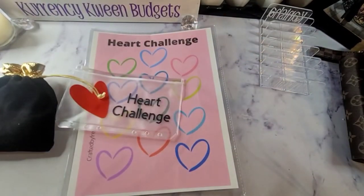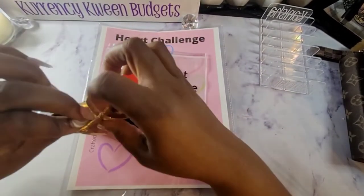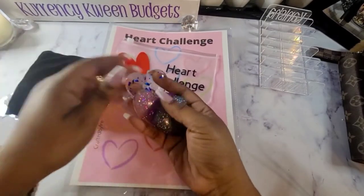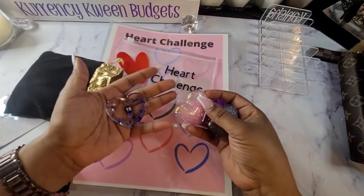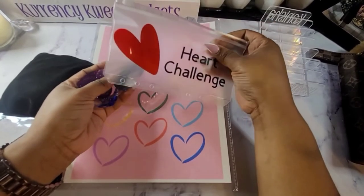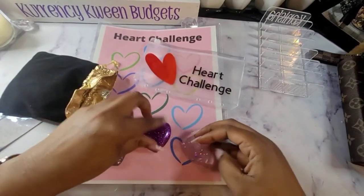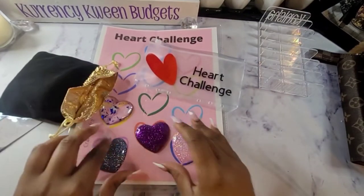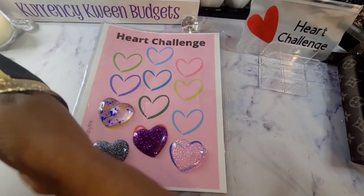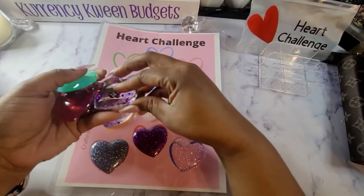So this is called the Heart Challenge. So what she did, she made some resin hearts, and then she put the numbers on the back. So you'll just pick one, and then you will put the money here as you go. So I think these are so cute. I'm going to lay all of these out, and sometimes you can catch her on her YouTube channel, and she will announce if she will be releasing some more or when she'll release it. But yeah, guys, go check her out.